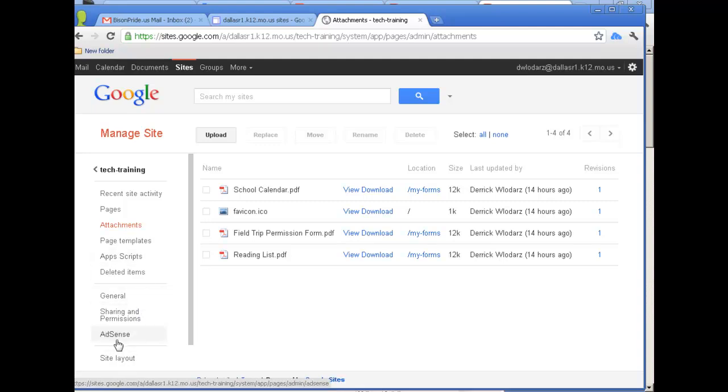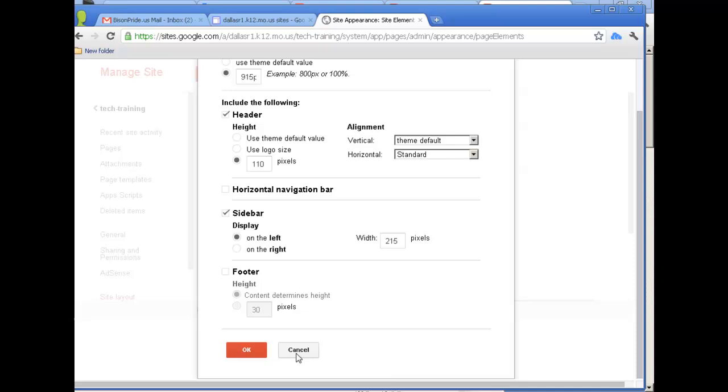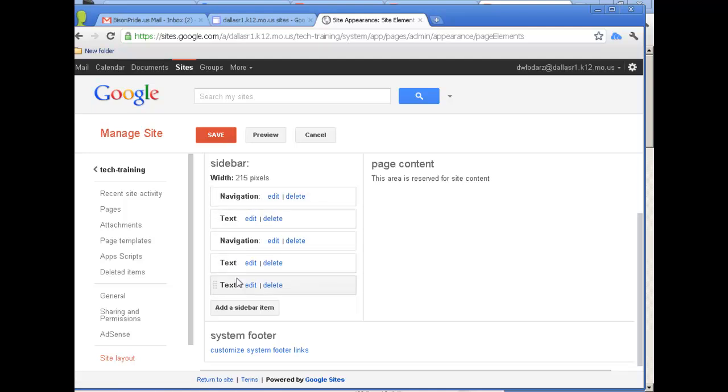And down here is the layout, and you can really dive into this on how wide your page is and everything. I don't want to get bogged down because the templates are pretty good at picking those things for you. But if you do need to move things over, if I want to make the sidebar a little bit bigger or something, I can go in and change that. If I want to change the logo, I can do that. But the most important thing is probably the sidebar navigation.